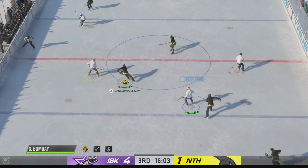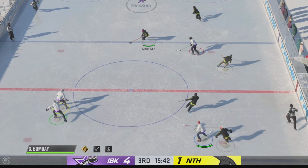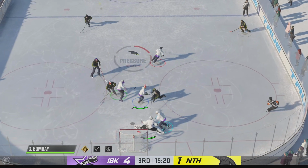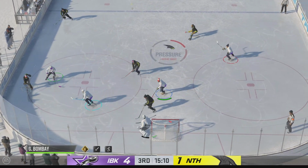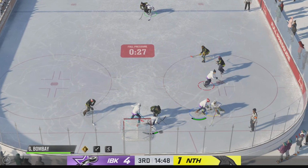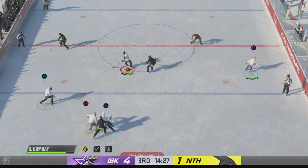Gordon's taking it from his own end. And here at center, that's intercepted. Puck scooped up by Martinez. Here they come on the attack. Oh, saved it! What a stop! Well, that's desperation at its finest to be able to get to that puck and sending a clear message to his team that he's behind and he's going to be the foundation tonight.